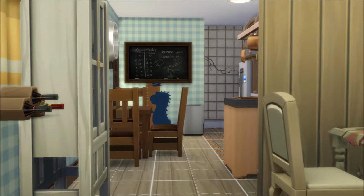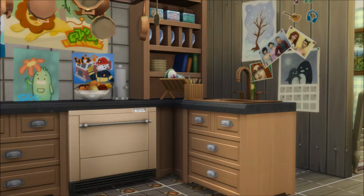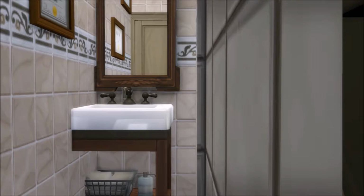And then it's the view into the kitchen area. So that's the breakfast table where they'll actually eat on a day-to-day basis. The dining table only gets pulled out for special occasions. In the kitchen, again, I'm so pleased with how the kitchen came out. It looks really kind of cluttered, lived in, like a proper family. Has got all their little bits and bobs just lying around.